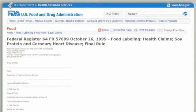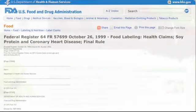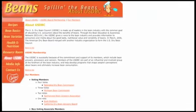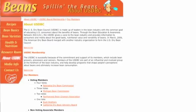For over a decade, soy foods have enjoyed the rare privilege of an FDA-approved food label health claim about soy's ability to protect against heart disease. Now a billion-dollar industry, they have a lot of money to fund research touting the benefits of their bean. And although there is also a U.S. Dry Bean Council representing all the other beans, I think you can get a sense just by comparing their websites who may have more money to spread around.